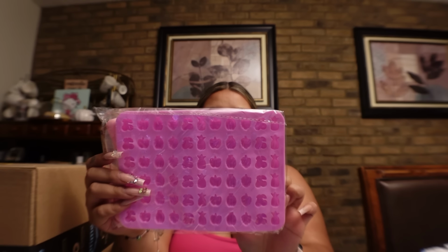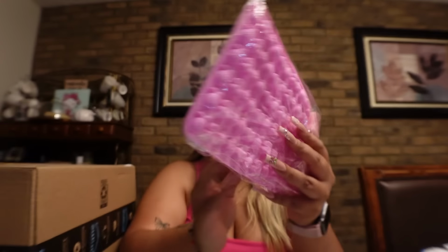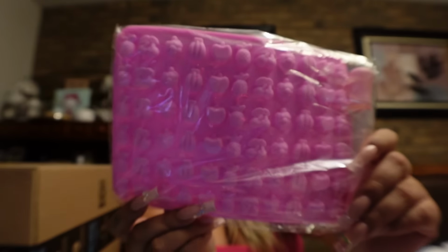I ended up ordering this little silicone mold literally for the cherries. It has pineapples, cherries, I think this is a grape or raspberries, bananas, apples. They're little molds. You guys can see them better like that. But I'm gonna be using them for all the desserts. I'm gonna be putting cherries on top of it. So that's why, for the most part, their colors are basically red, white, and pink. So the base color will be white, and then the accent colors will be pink and red, but mostly pink, and then the red cherries will be the touch of red.